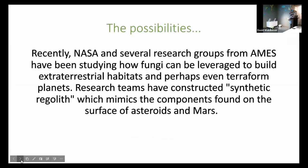Recently, NASA and several research groups from Ames have been studying how fungi can be leveraged to build extraterrestrial habitats and perhaps even terraform planets.